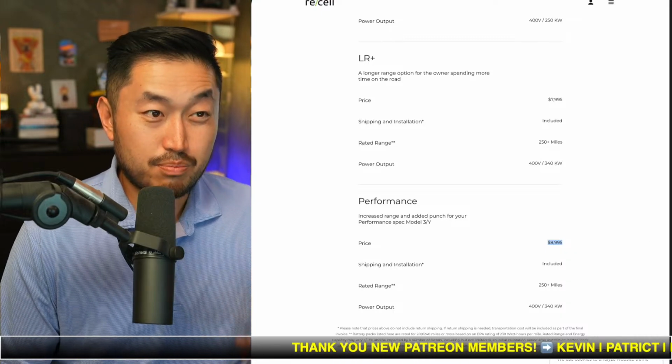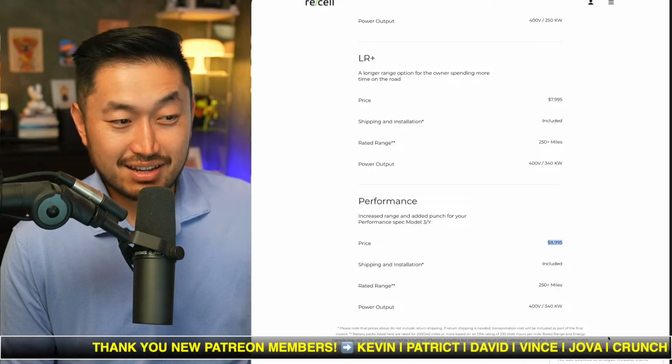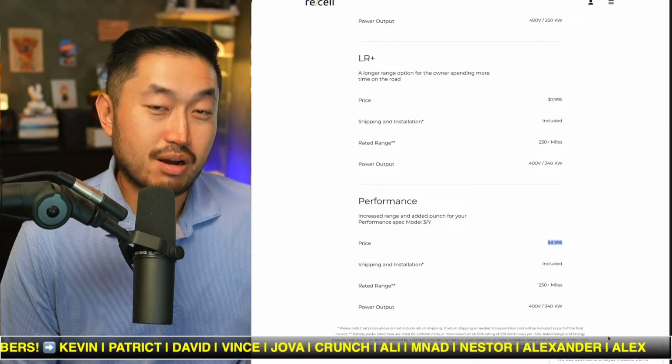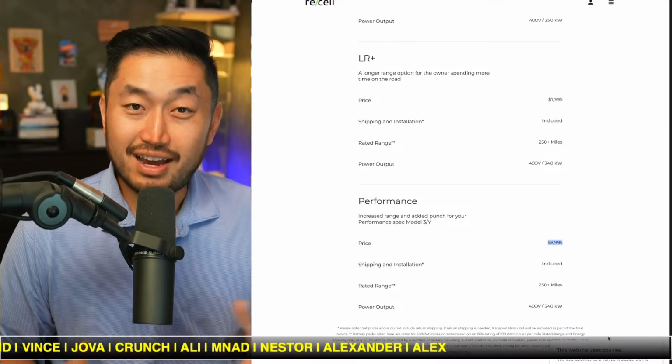So if you think about it, you could buy one of these standard range Model 3s and pay $9,000 for a battery upgrade and get a performance battery in your vehicle. I'm pretty sure that's how it works because I've talked to a couple of people that have done that, and you can switch it between standard range and long range, and it gives you that extra range.